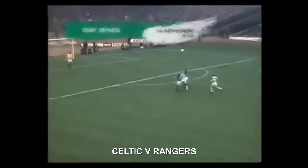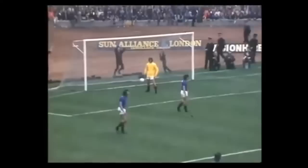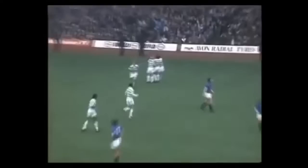McNeil. Dalglish. Dalglish scores. Well, the Rangers defence were quickly taken aback. Somewhere I thought a Rangers hand had been used. The Rangers defence seemed completely to stand still, and Dalglish whacked that one in.